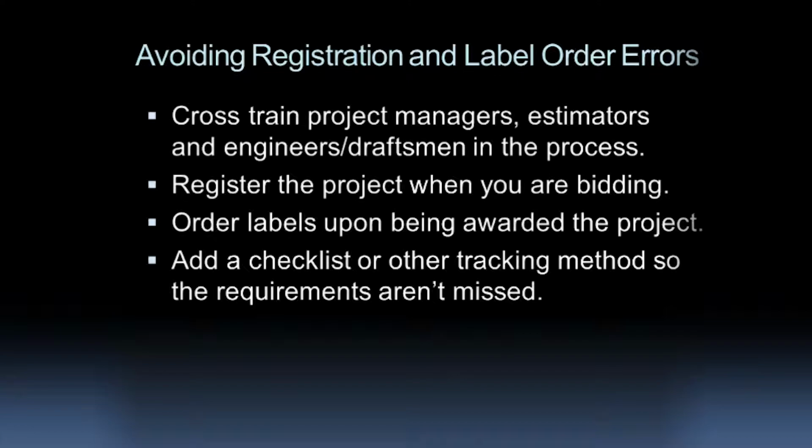So what can you do to avoid registration and label order errors? Our recommendations would be to cross-train your project managers, estimators, engineers, draftsmen in the process. This eliminates the QCP guy. Everybody knows what is required and are more likely to try and stay on top of it.